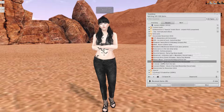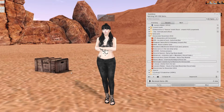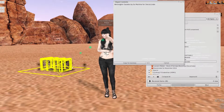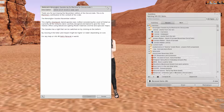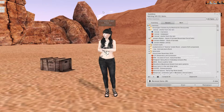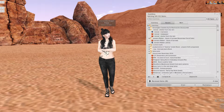Then we have the Kensington Gazebo by Ex Machina. Oh, I see, I actually read that as the creator being Kensington. When I went down and read it out, that's obviously not the case, it's Ex Machina.